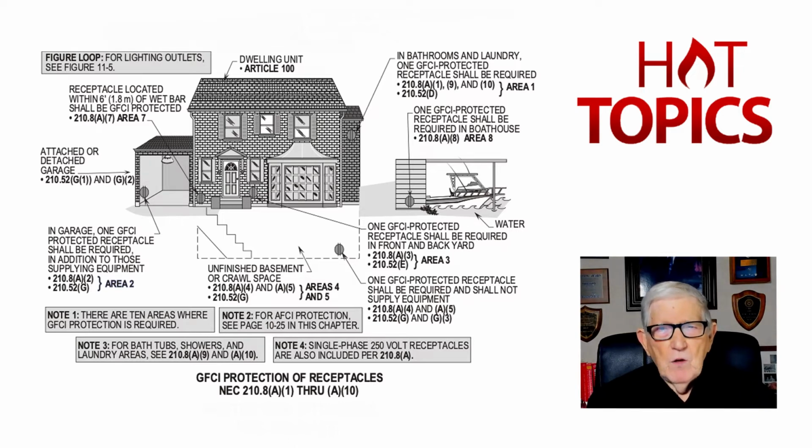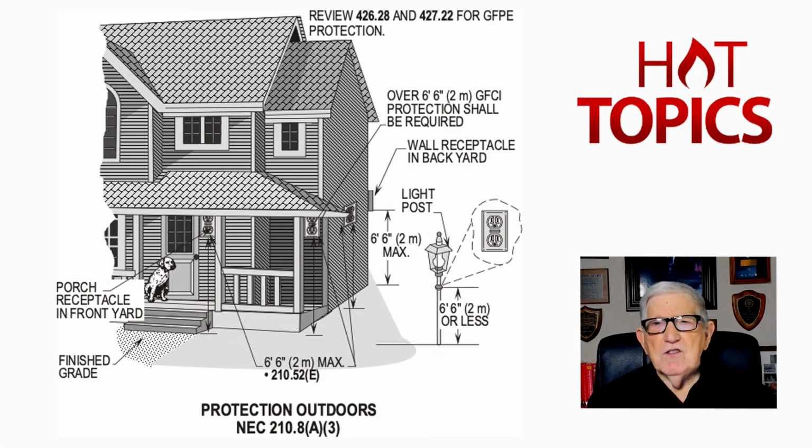Now, we want to look at our next illustration, which deals with 210.8A3 protection outdoors. And this is where we go to review, you know, you can't have a receptacle within this 6'6" area that would be your maximum height for that receptacle. Any post light that had a receptacle, it had to be GFCI protected, see. If you had any receptacle up here in the eave for Christmas light decorations, GFCI protection.